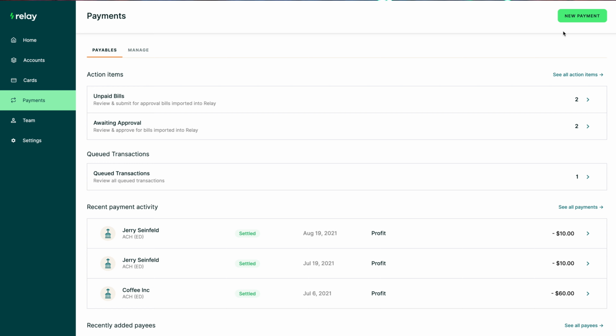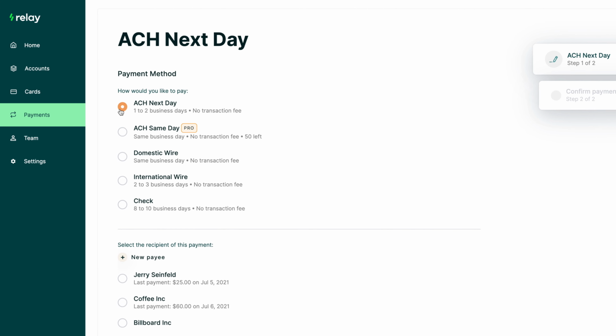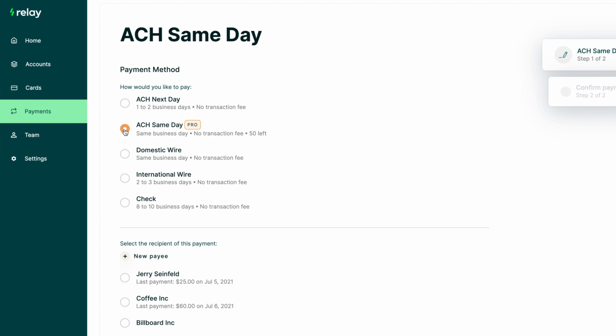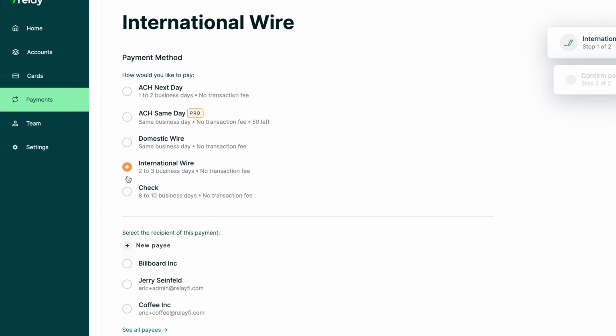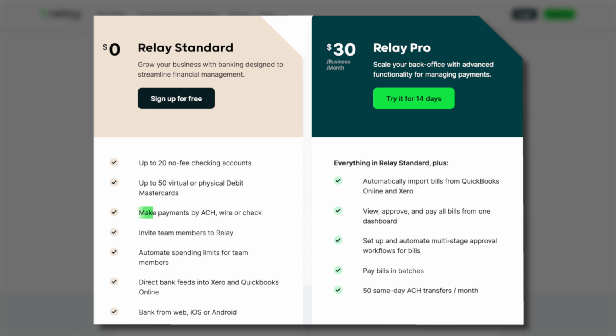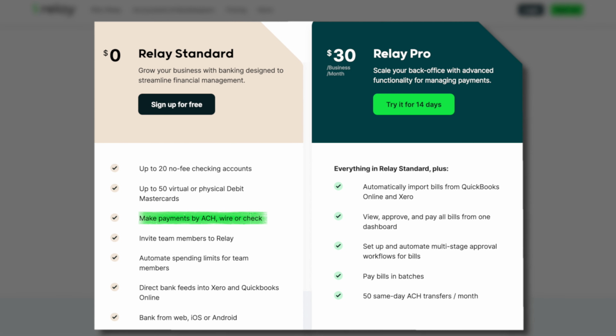So if I click on the new payment button in the top right hand corner of the screen, you can see that I can send this payment using ACH next day or same day if I have Relay Pro, as well as international and domestic wire transfers, and I can even request that Relay send a physical check if needed. And this new payments feature is something that is available on both the free and paid versions of Relay.